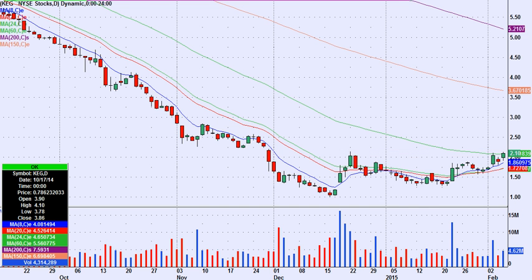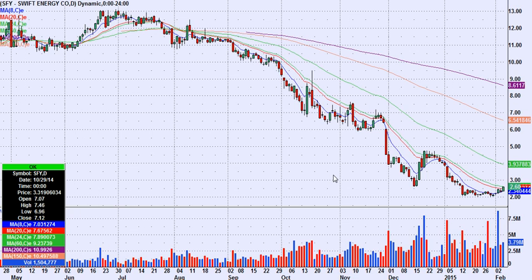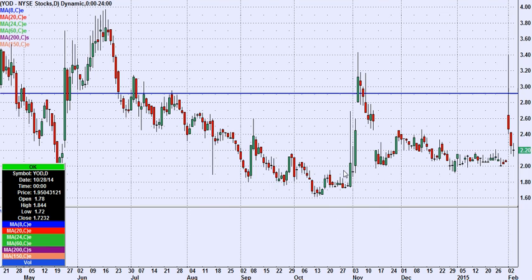So, again, I'm sure that's going to move with oil and gas. So let's keep our eyes on that. It doesn't really ever put in a big day. All those days are pretty narrow, but it still looks ready to break out, so I do like it. And SFY, I think, is another stock in that space. Looks like it could go higher too. And then I'm going to throw YOD on watch.